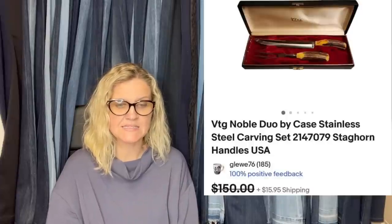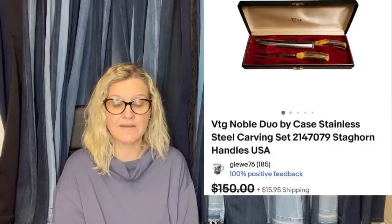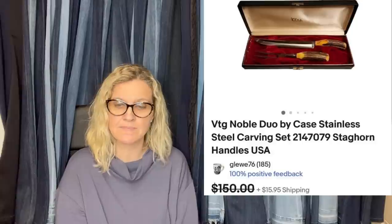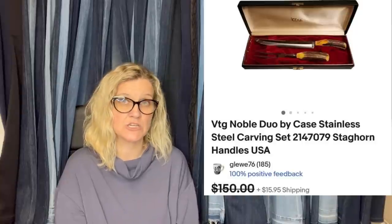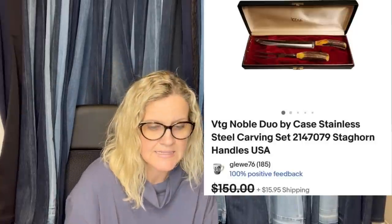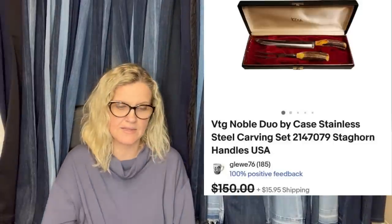And here is another one. Bought this Case carving set from an individual. Paid $50 for it. Listed it for $150. And within 3 weeks of listing, I accepted an offer of $120. So this is one of those things where she knew it was valuable and she was willing to pay up for it. And it sold quickly. It's a vintage Noble Duo by Case stainless steel carving set. And this is what it looks like.